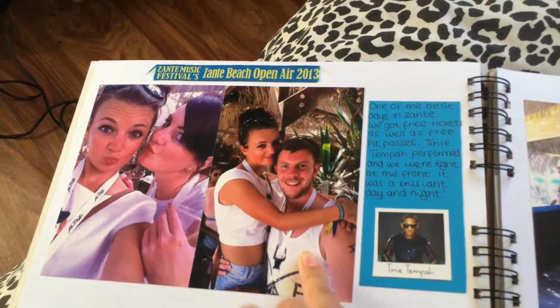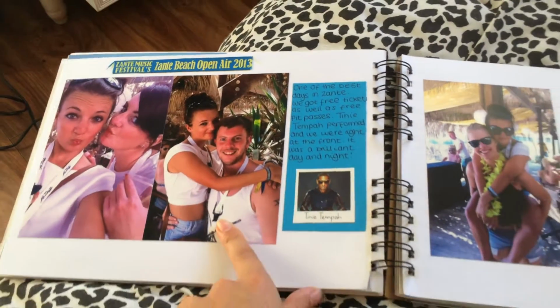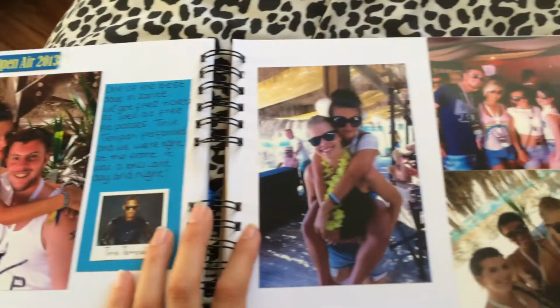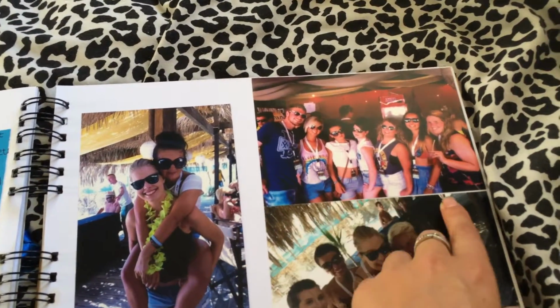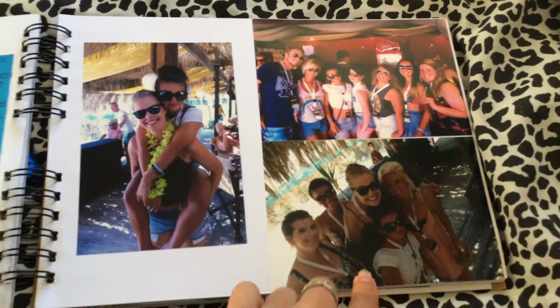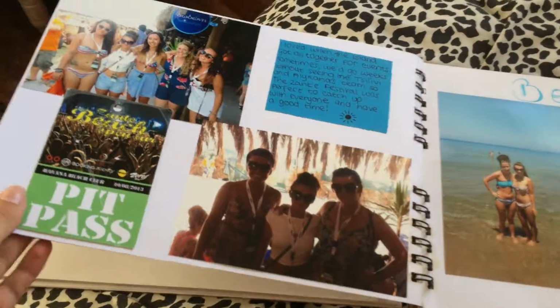This is my boyfriend Joe. This is the first event we went public, so it's quite nice to see how we've moved on from there. This is us with the team. It's me and Lauren, all of the Kalamaki team, Sillavi team, and it's just nice to look back at all the pictures of us and the people that you meet.